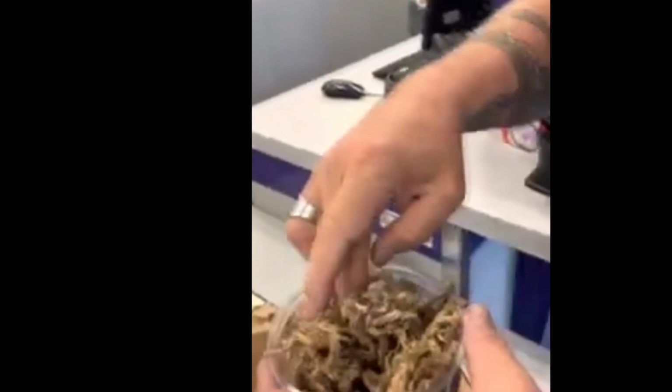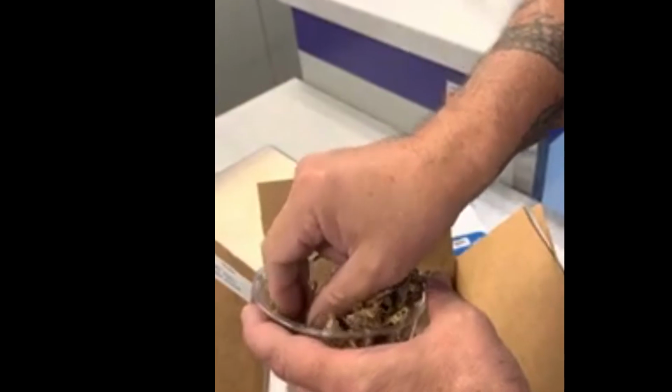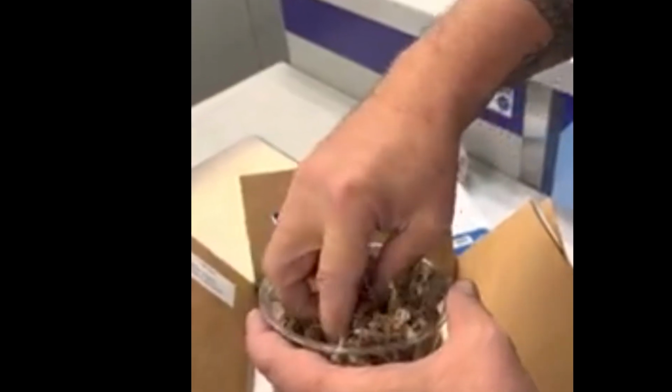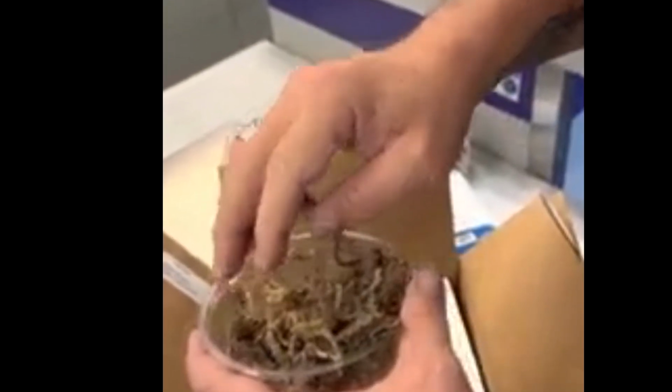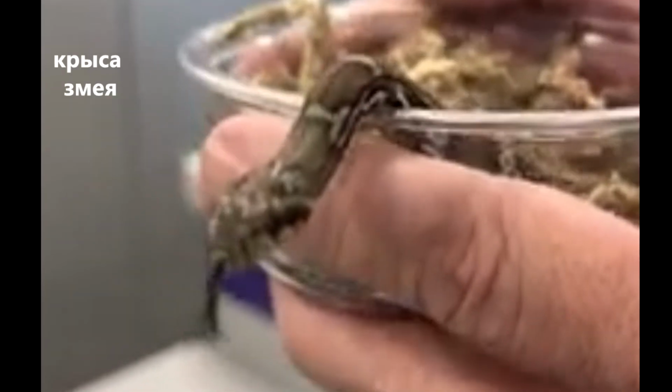Look at her. Look at you. Hello. Welcome to the world. Welcome to the world. Isn't she lovely? Russian rat snake. Yep. Krisa.